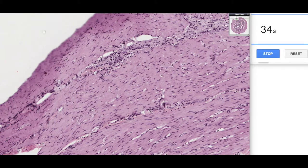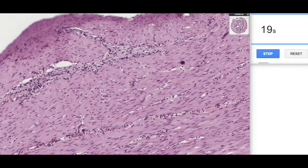In these regions here, we can see connective tissue between our two various layers of smooth muscle, and these large basophilic cells. These are likely to be neurons, so these are part of the enteric nervous system associated with the gastrointestinal tract. So that's pretty much it.